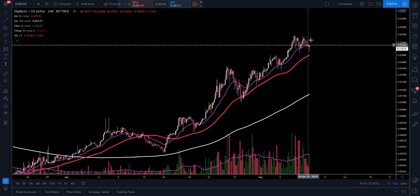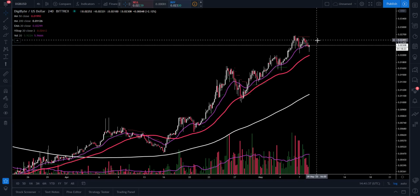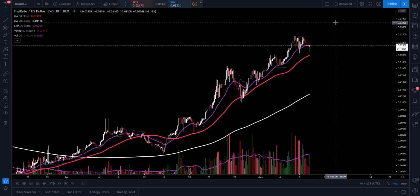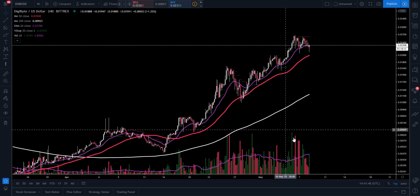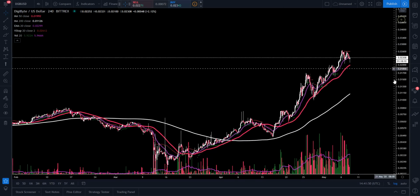So we want to hold a higher low now so we could at least get into an equilibrium and see if we can have another break to the upside. And for the break to the upside, guys, we need to get over the top of 0.02645. That's going to be important for us. But it's nice to see some more volume finally coming into Digibyte, guys.